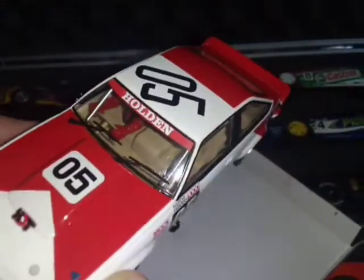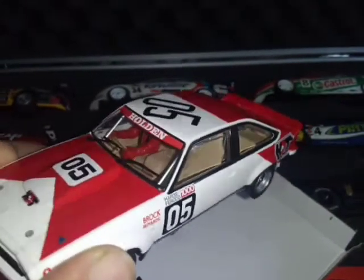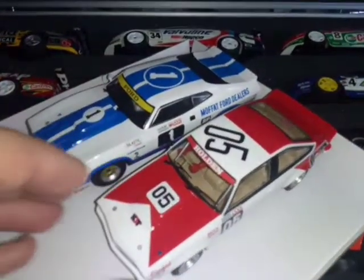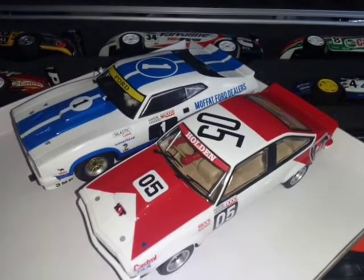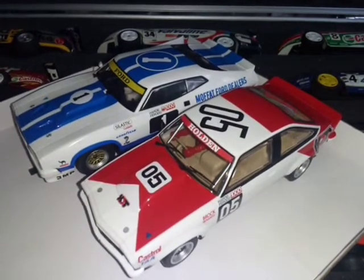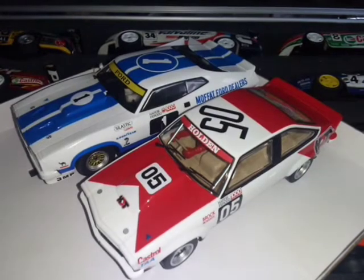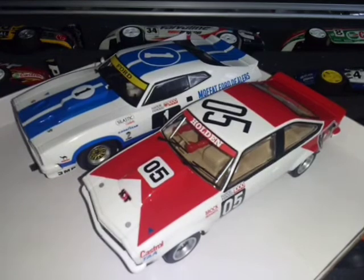But unfortunately, there's always a little disappointment. Maybe if they release it in a single car, the interior issue could be addressed. But there is a history of set only releases. Only time will tell.